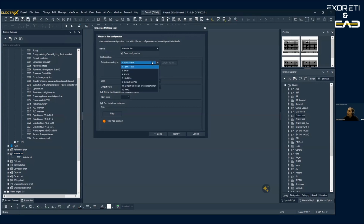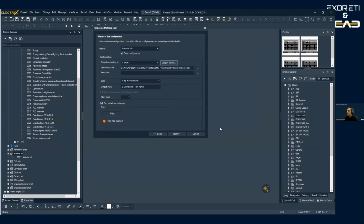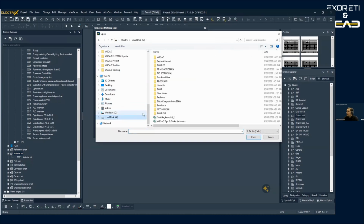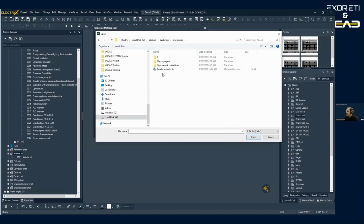and here we have the option to export in multiple formats, as you already probably know. Let's say export to Excel, and if we click these output fields here on the left side, we have information. We have placeholders which we want to generate in the Excel sheet. Okay, this is not new, but here this is kind of new thing. Template. Yes, we can set the template from Excel template. We just prepare one template, Excel template for this demonstration, this webinar. Stay ahead.